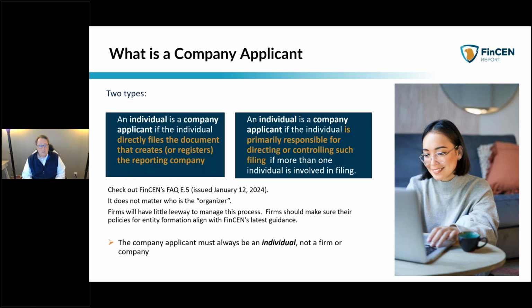If you're curious, you can go to FinCEN's FAQ E5 that was updated January 12, and it gives you several very specific scenarios about how the client can call the partner, the partner can give it to the associate, who hands it off to the paralegal, and then the paralegal directly files, and figure out who out of all of those individuals is the company applicant. But the bottom line is that the company applicant will always be the individual who directly files the document, and if more than one individual is involved, it will always also include the person who was primarily responsible for directing or controlling the filing.